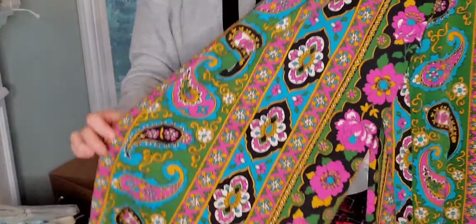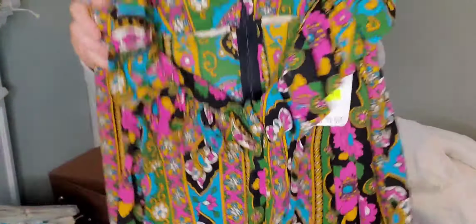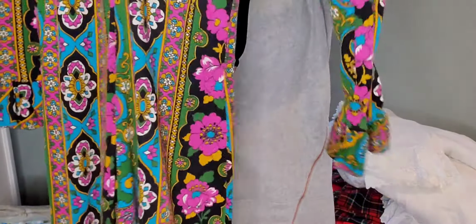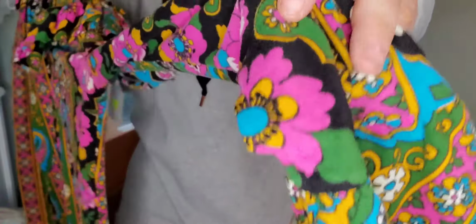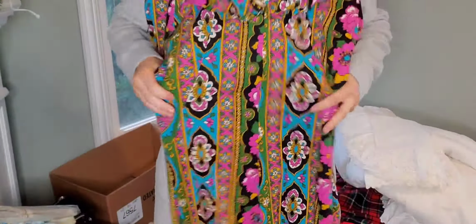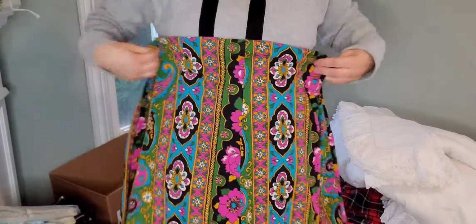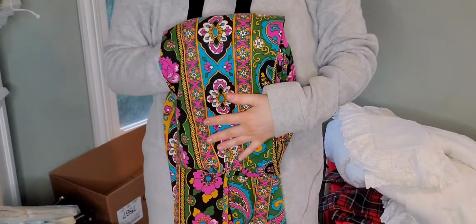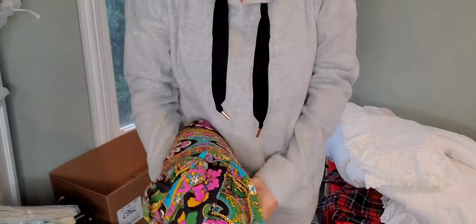It's got the wide leg. Just absolutely love it with the ruffle collar. So cute, and it's got a little bit of the ruffle sleeve. I'm not sure on size. I'm going to say medium, but beautiful. It's a soft polyester, I believe.